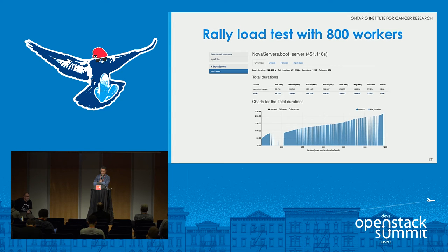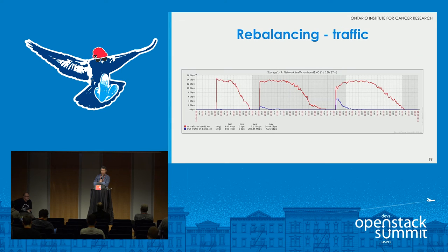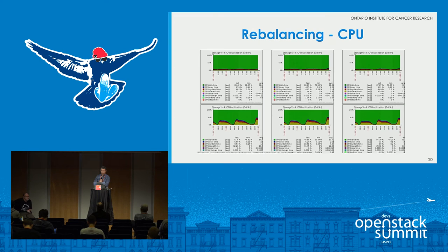So we are downloading during a load test about 28 gigabits per second. We are actually limited by how fast the VMs can save the data they download from Rados Gateway. This is a screenshot from rebalancing traffic last week. As you can see, 14 gigabits per second on the Ceph replication, so 10 gigabits wouldn't have been enough. So we've been saturated.